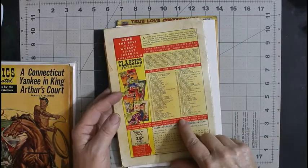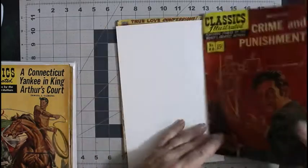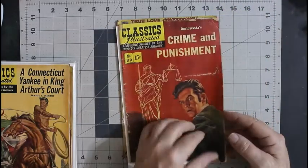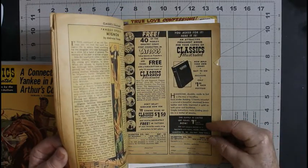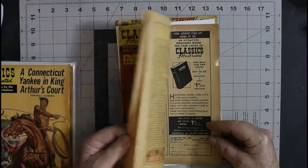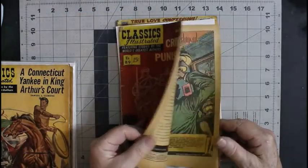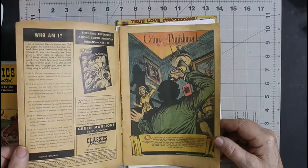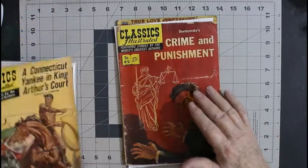You look at the back here. It says number, this goes up to 89. This is a first print. The other thing is, on some of them, at the end it would say what was going to be the next one in the series. But yeah, this is November 1951. First print. Glad to get that.